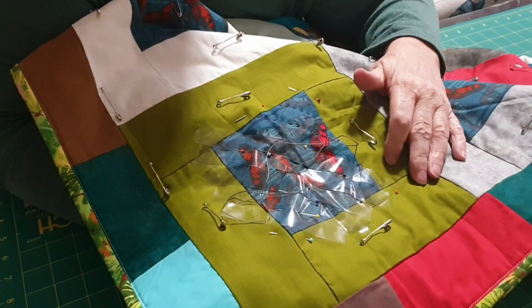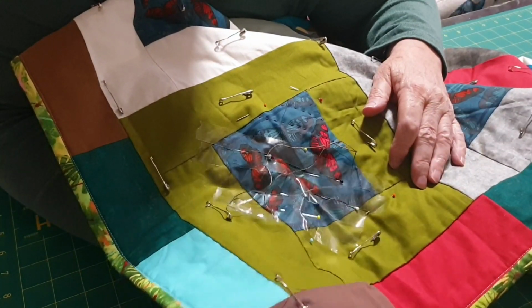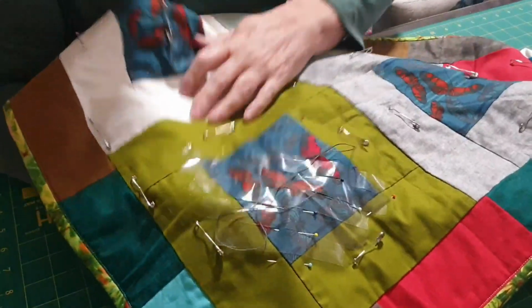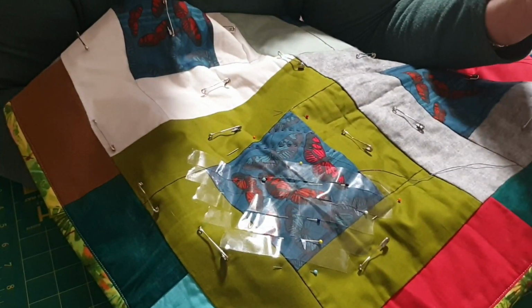Isn't this green fabulous? I think it's one of my favourite colours. I have a few favourite colours, and then I have a few top favourite colours. I love all colours. Some just a bit more than others. But this green, I think it's chartreuse. Chartreuse.